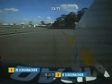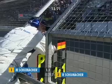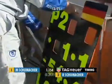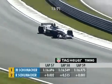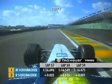Very shortly, Michael and Ralf Schumacher will be coming up to lap Mark Webber for the 2nd time in the Minardi. Montoya, of course, is also ahead of him, but Montoya running at identical pace to the two leaders. Montoya now got the distance between himself and Jenson Button down to 6.9 seconds. That one single point this afternoon may well be attainable.